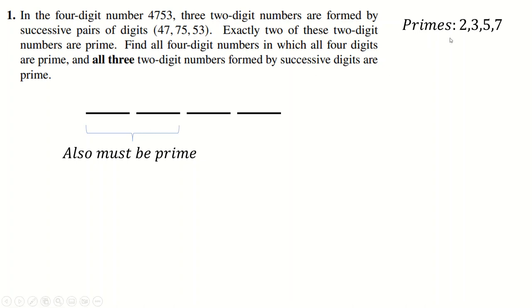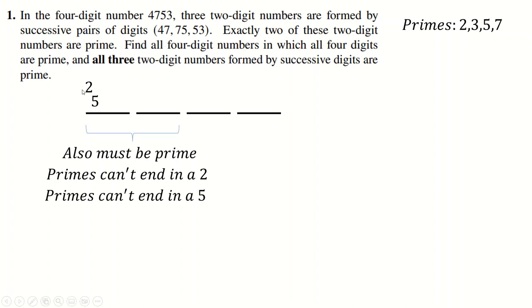So although I can use 2, I can only put a 2 here, in this section here. I can't put a 2 here because then whatever is here, like a 32, is clearly not prime. And I can't use it here for the same reason. So if I'm going to use a 2, it can only go here. And for exactly the same reason, if I'm going to use a 5, it can also only go here, because any number that ends in a 5 is divisible by 5 and is therefore not prime. So 2 and 5 can only live in this first one.